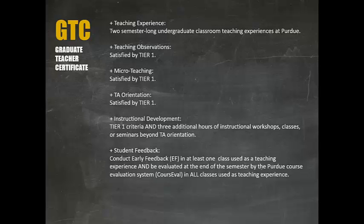Some criteria of the GTC are the same as for the GIDC, including conducting 2 teaching observations and being observed teaching. If you meet these criteria for the GIDC, that completion carries over to the GTC. The same is true for microteaching and teaching assistant orientation. Additional criteria for the GTC include a total of 9 hours of instructional development. If you complete the GIDC, you only need 3 additional hours of instructional development for the GTC.